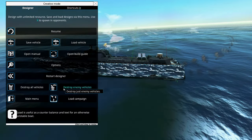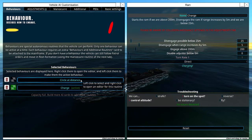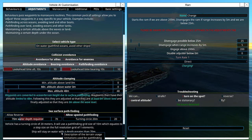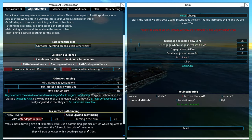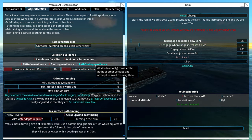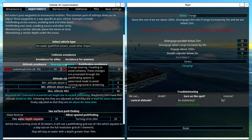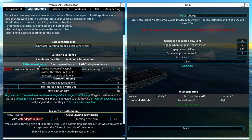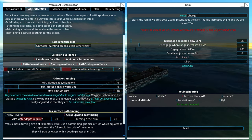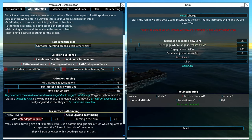So yeah, that's alright. Right, let's test against the bulwark now. I'm gonna check just in case. Water depth is fine. Circling, turning circle is fine. Pathfinding avoidance. Bearing avoidance. Altitude avoidance. Yeah, I think fine. I'm gonna make it 5 seconds though. I think 10 is too much. Okay.